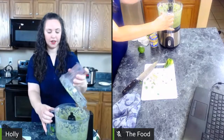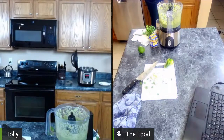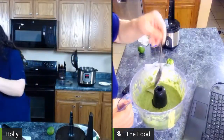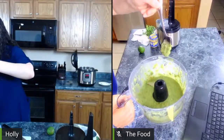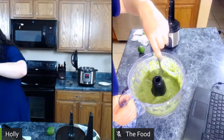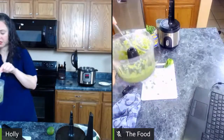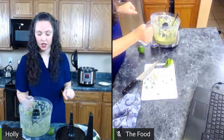Okay, this is gonna be our final product. Okay, so this is beautiful, guys. I wish you could smell it. If you like hummus, or if you like cilantro, you would love this. So it's still a little on the chunkier side, but we could blend it longer. I don't mind it like this at all because it's just full of flavor. Those little pieces are just beans and garlic and all kinds of good stuff.